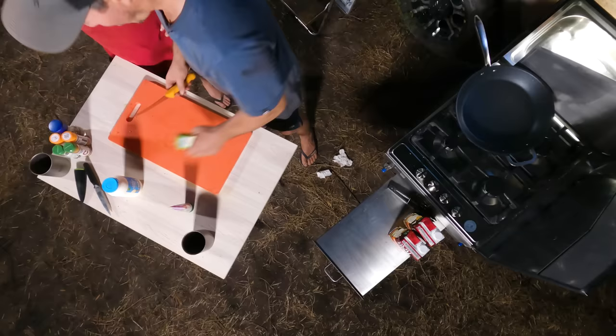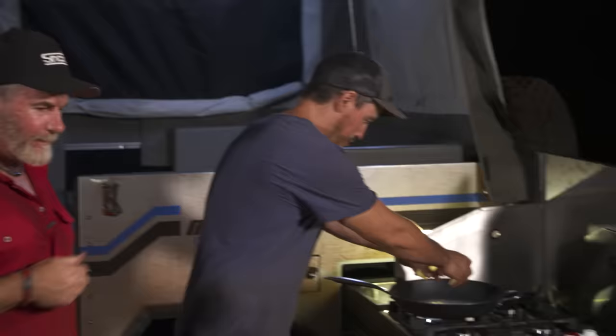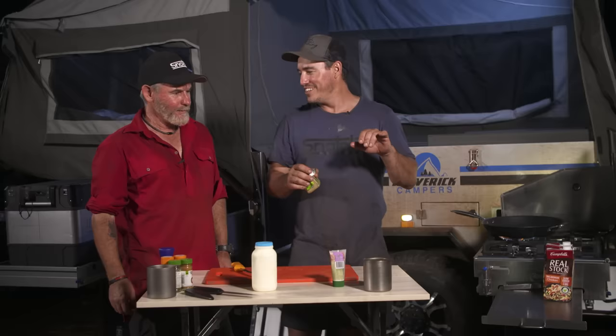Well, first things first, we've got the heat on. I'm going to put a bit of butter in. It's melting straight away. There's a lot of heat in that. You've got to appreciate it, and you appreciate it so much more when you're driving an old truck. But here with the Maverick camper, it is so comfortable to be able to cook out of this.